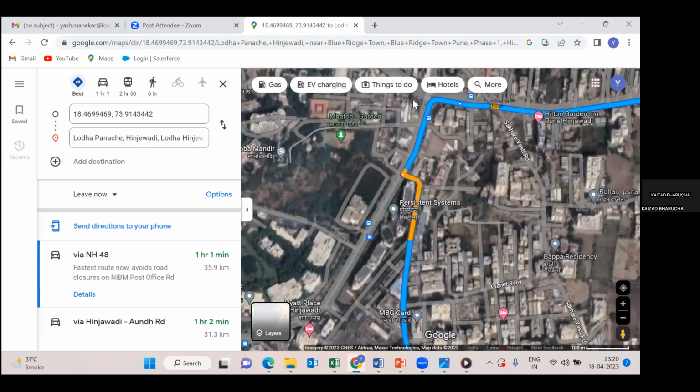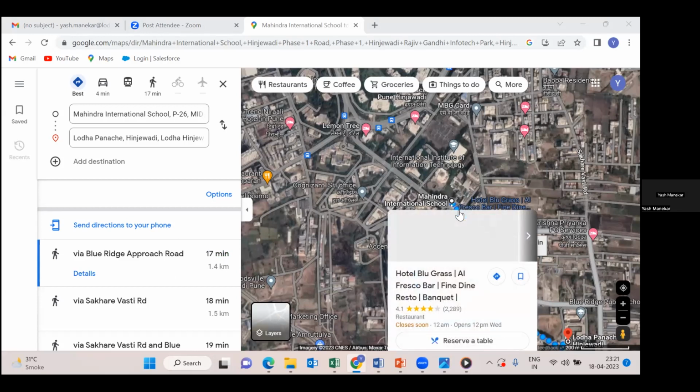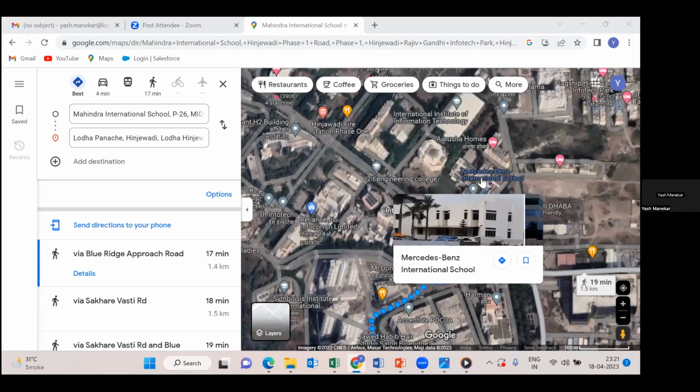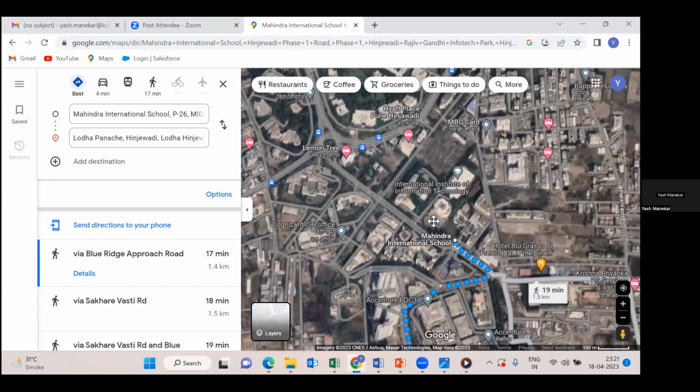That's fine. I mean, I understood. You are saying there are schools around. So Mahindra International and the other one you said was? Yes. So this is the Mahindra International School, right next to our Mercedes-Benz School. It's just 1.4, 1.5 kilometers away from your township.